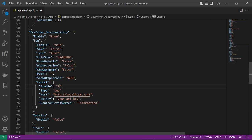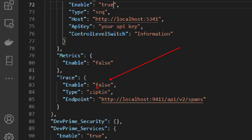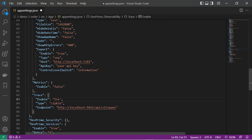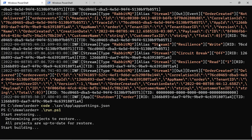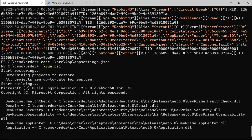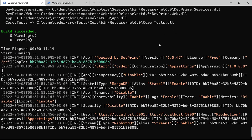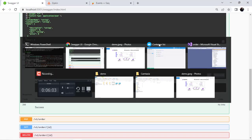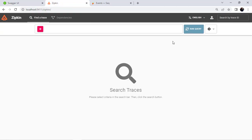Let's enable the export, and our distributed trace here comes to true. Now it's time to make some web requests. And let's verify then on an OpenTelemetry tool.